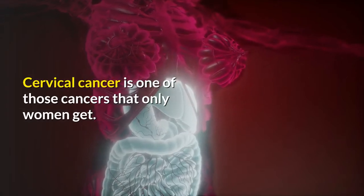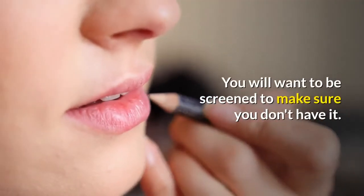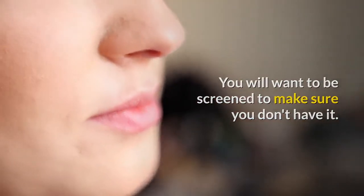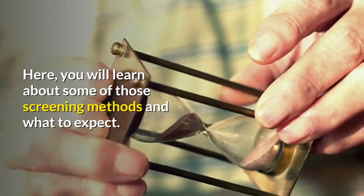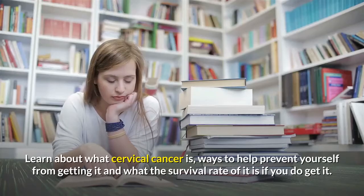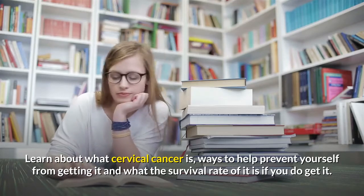Cervical cancer is one of those cancers that only women get. You will want to be screened to make sure you don't have it. Here, you will learn about some of those screening methods and what to expect. Learn about what cervical cancer is, ways to help prevent yourself from getting it, and what the survival rate is if you do get it.